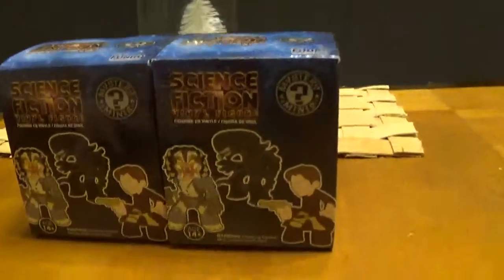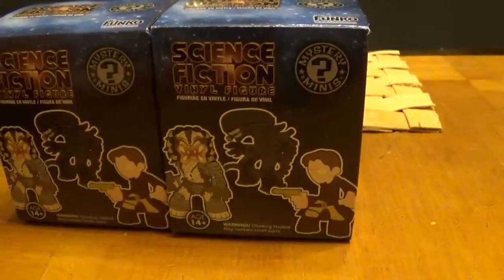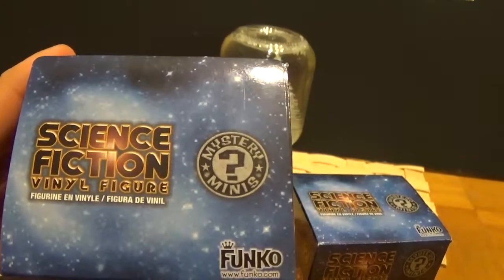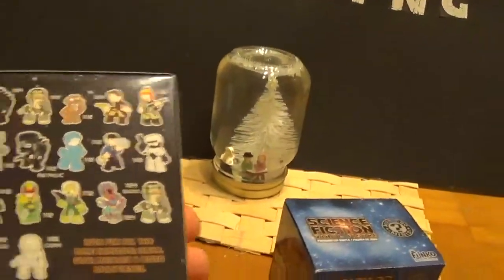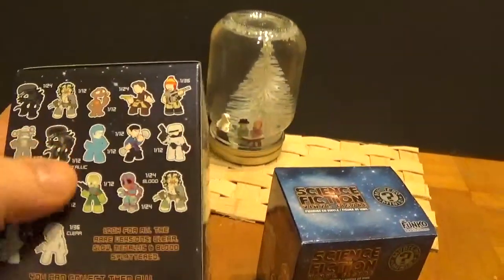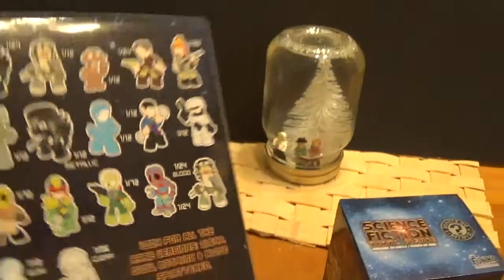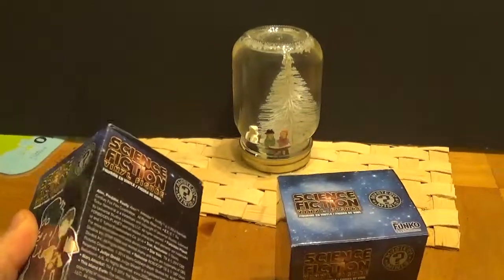And what do we have here? Mystery Monday. It's Mystery Monday. And the very first Mystery Monday is going to feature the Funko Science Fiction Vinyl Figure Mystery Minis. We've been trying to collect these. We got quite a few. We got like 5 for Christmas, and Daddy had a couple before. I did manage to get 2 of the Mars Attacks guys, which is pretty cool because they're 1 in 72. Since we don't know what's inside, that's why it's a mystery.